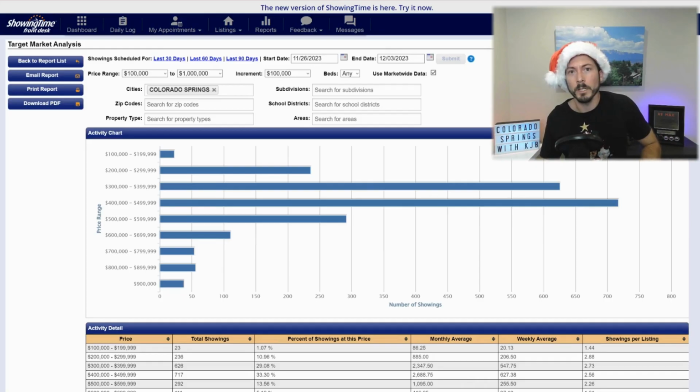Now, how are showings? Are properties getting a lot of showings? That's also fairly consistent but low. If we look at price point, you get more showings for properties that are listed in the 300 to 600K range. That's to be expected simply because there are more properties for sale in that range. So that's not really interesting to me.